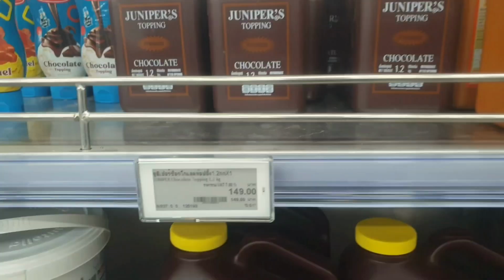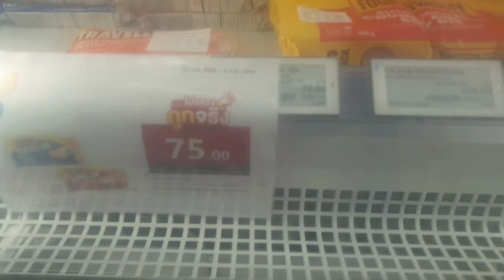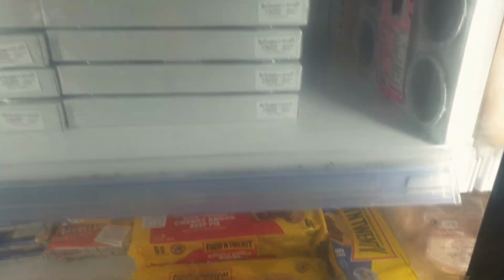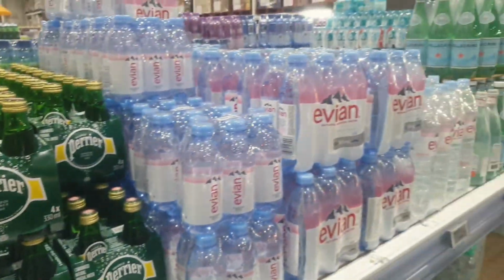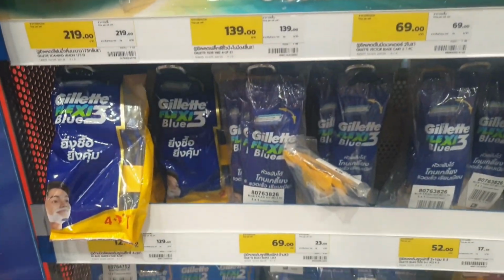It's a really good place to go if you're living in Thailand, or even if you're just visiting, it's a great experience. And for the fellow Aussies out there, I found 4 and 20 meat pies. What a classic. And they're actually pretty good prices. Be aware, a lot of things are in bulk. Macro just has way too many things to talk about in one video. They even have cleaning things and other healthcare things.